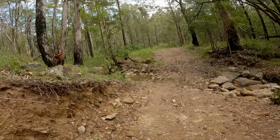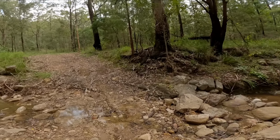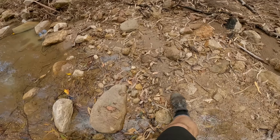From what I remembered, I need to leave the track at some point and travel along the creek until I hit the waterfall. Down here at this level, the weather was quite pleasant for mid-January, and I was feeling adventure in the air.